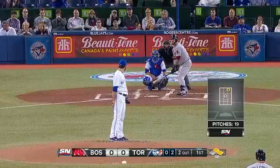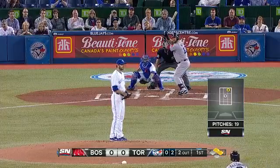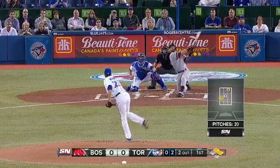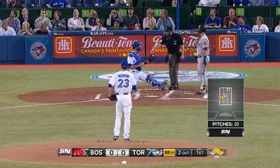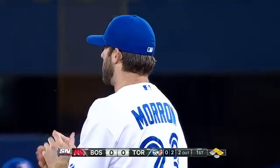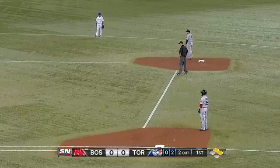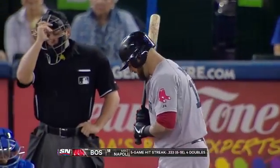Ellsbury at second with a walk. Pedroia had an infield single. He's at first. Breaking ball is fouled out of play. Little off-speed pitch. Been throwing the fastball in the mid-90s. That ball 88 miles an hour, so he took a little something off the slider. Tried to get Napoli out in front.